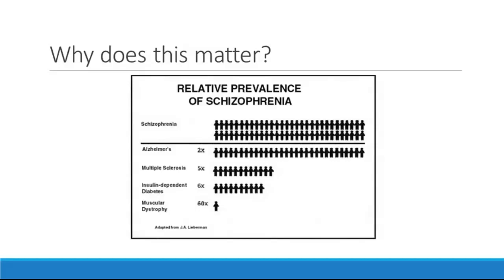So this really matters because there are many individuals across the world that are experiencing psychosis. There are many people experiencing schizophrenia specifically. And this is an illness that has an incredible impact on the individual lives of the person, on the lives of their families and friends that are watching the impact of this illness, and on society at large.